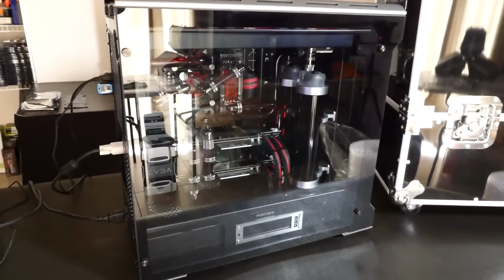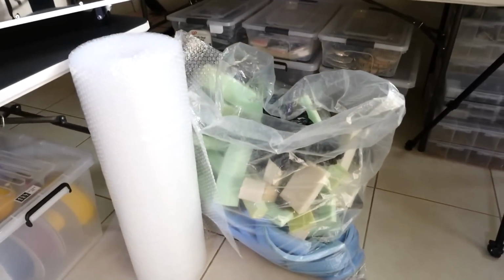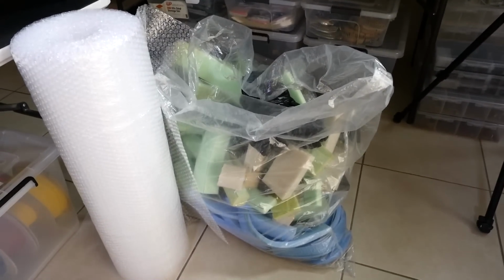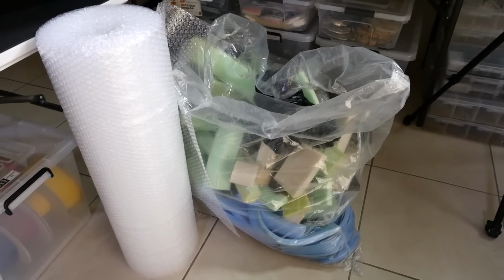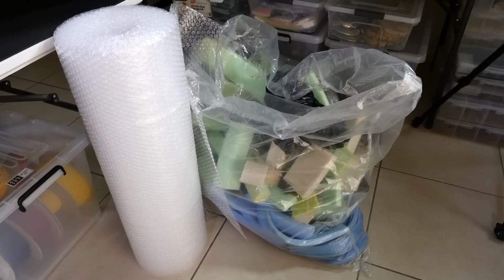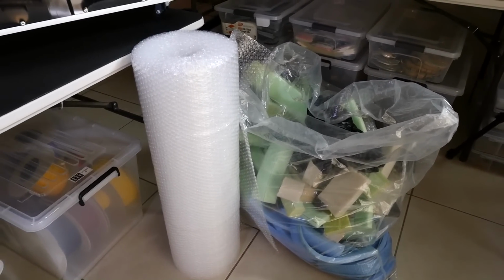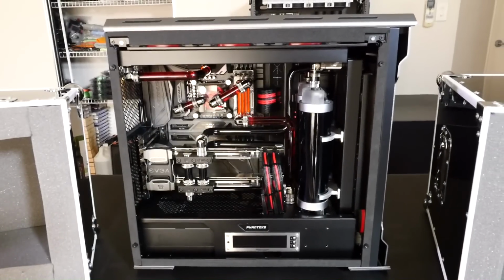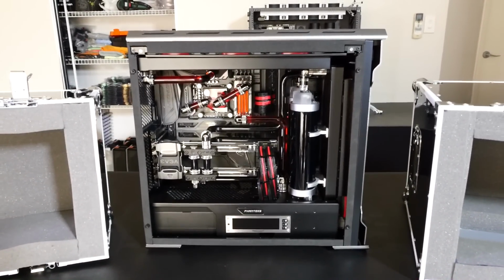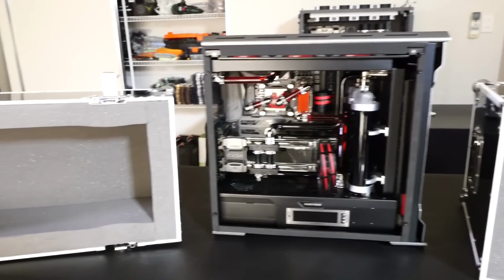We now need to reinforce all of the internal components, absolutely everything, with foam. So we just have this scrap foam, and you can pick this up from basically a hardware or any store that sells foam. Just ask them for scrap pieces, offcuts, and then you can pick them up really cheap, and they're perfect for reinforcing the internals. The side panels are off, and I'm just about to start installing foam into the inside of the case.